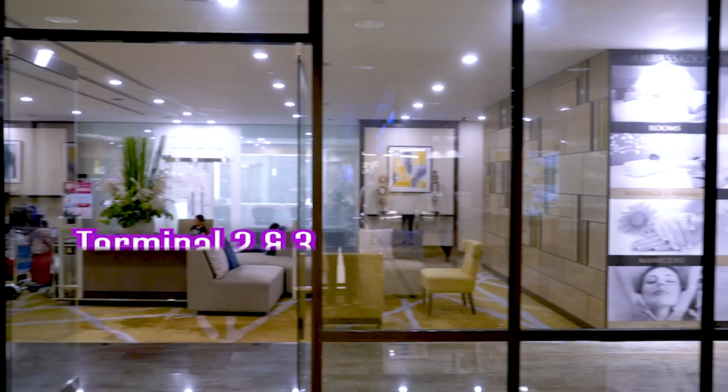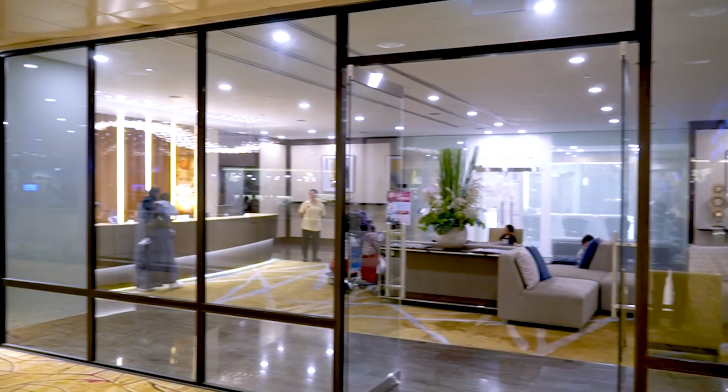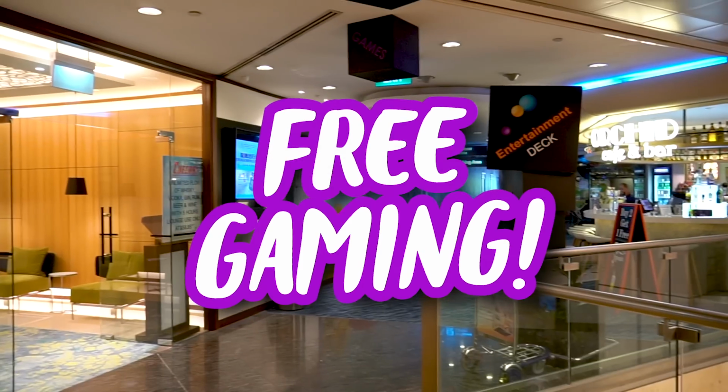Now in a couple of the terminals they have transit hotels, which are really cool if you're having a particularly long layover. Book yourself a room, you sleep for whatever, like 10, 12 hours even, and then the person's going to call you up and say, mate, wake up, time for your flight. If you don't need something quite as long as that, then they have transit lounges. You can have a shower, you can have some food, you can sit in Wi-Fi, you can freshen up, and then you can go and catch your flight.